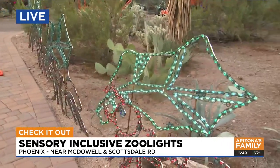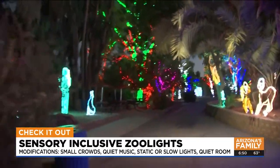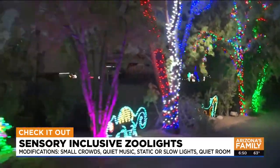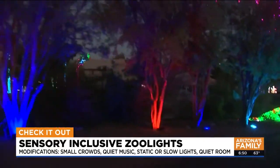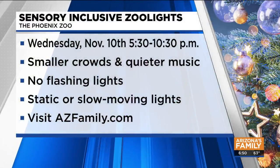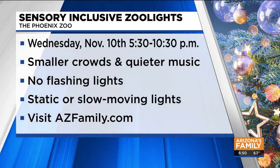so that nobody has to worry about the blinking. We also have our music and motion lights show that usually has very fast moving lights that are timed to music, and that will be turned off for the evening. So we'll just have very beautiful lights on with the soft music, and a lot of our fast-moving lights will be dimmed down. We're also limiting the crowds that'll be able to come in that night, so it's a quieter overall experience. And this just really helps people that have those sensory processing challenges to be able to come out and enjoy the night. They don't have to worry about a ton of fast-moving lights for their experience.